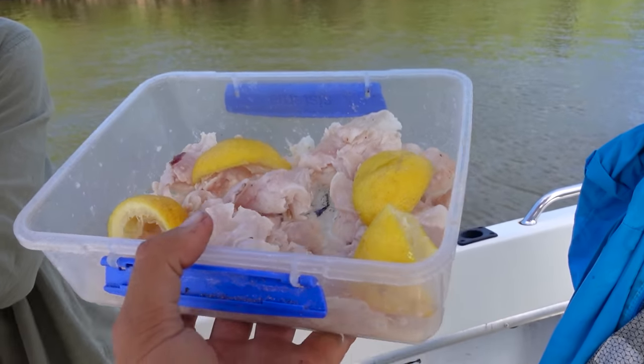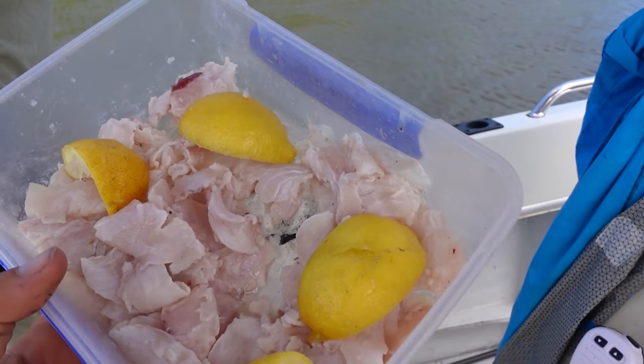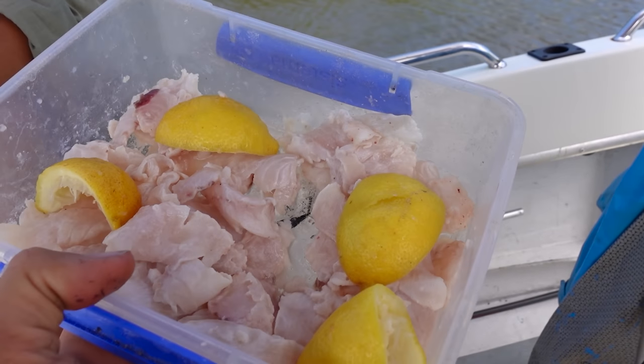Are you pulling faces? No. There's our lunch. We've got trevally, cut very fine by Fran, lemon juice for a couple of hours as ceviche, plus a cracker.